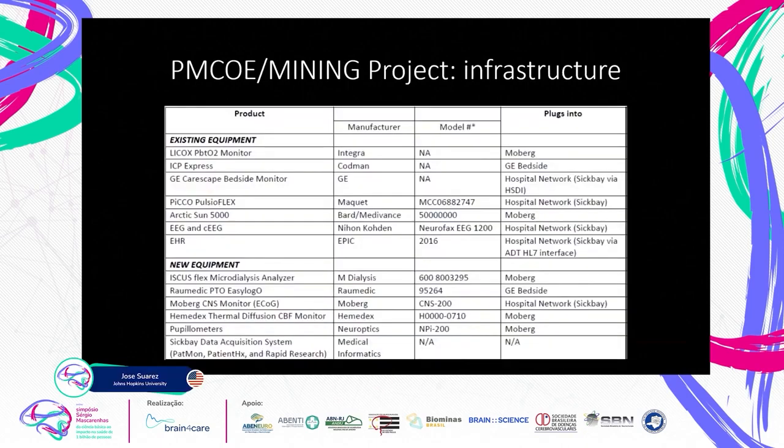And of course, when I started building this program, we had the equipment that was at the top of the slide that you can see here. We had ways of measuring brain oxygenation, intracranial pressure, also ways to measure continuous EEG, and we had an electronic health record system called EPIC that we use here. But we needed to bring in more equipment, including a microdialysis analyzer, better brain oxygenation, temperature, cerebral blood flow, pupillometers.